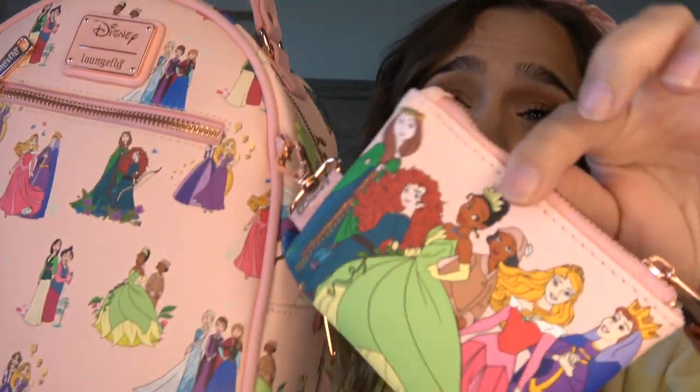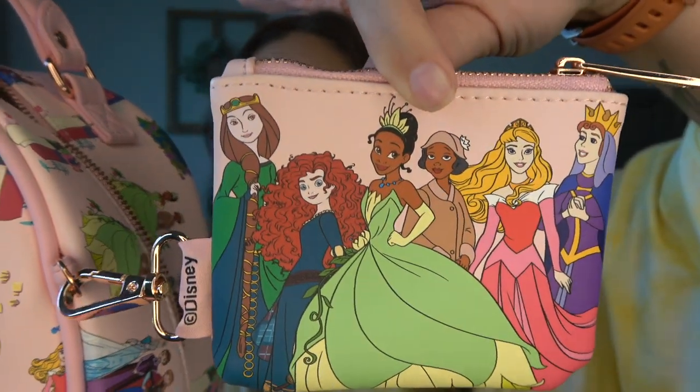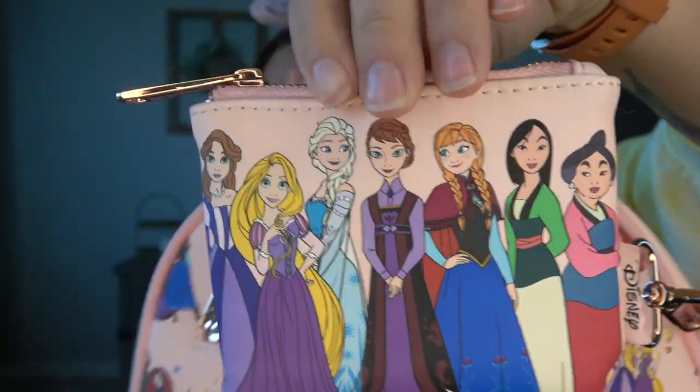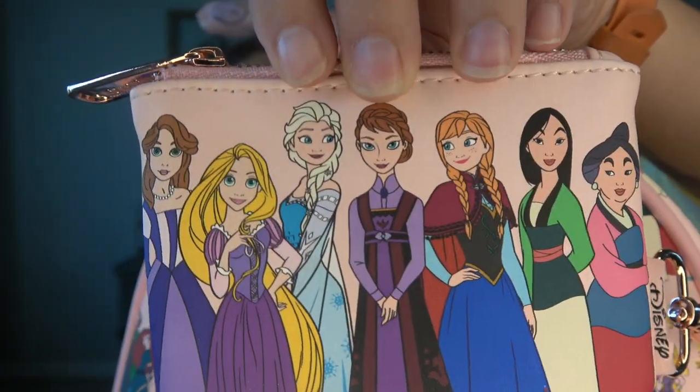And it's the princesses and their moms. I'm gonna show this first because it really depicts it largely, but we've got Merida, Tiana, Aurora, all with their mothers. And then we have Rapunzel, Mulan, and Anna and Elsa. And I love that Anna and Elsa are centered because, as I said, I have two daughters. I very much relate to Anna and Elsa and having two daughters and their mom, and anything with their mom on it, and them on it, I'm sold.